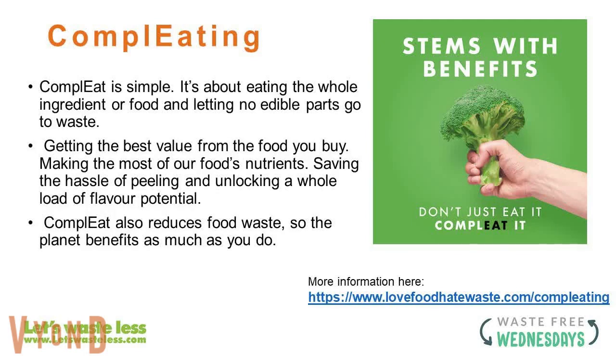My colleague at Witchaven had never even considered making potato peelings into crisps until he looked at the Complete campaign, and it's really made him rethink a lot of what he does. He certainly now cuts up his broccoli stalks and things like that and feeds them to his son, and it's worked really well for him. So it's getting the best out of the food, completely eating it, getting the nutritional elements of it, and saving money, which is the whole point of Love Food Hate Waste. So obviously there's information on Complete on the website.